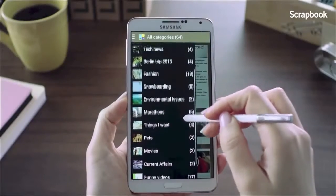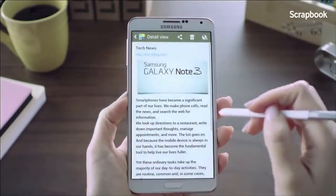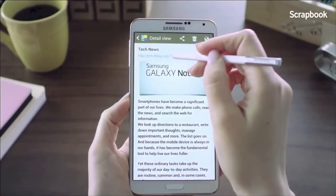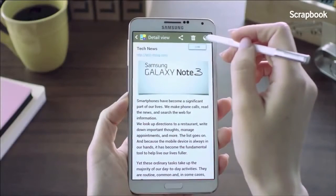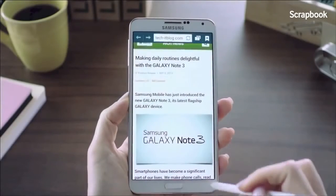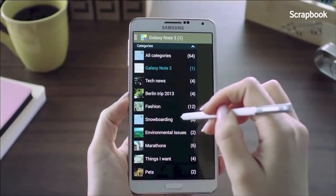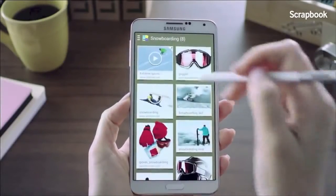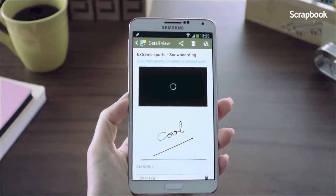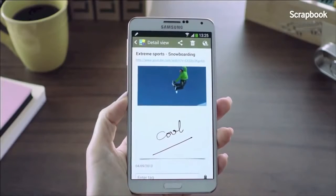So here are all my categories, and I'll go into the Galaxy Note 3 category and you can see the post that I just collected. And if I want to go to the original link, I can either click on the URL or click the button up here and it will take me to the original page. I can also check the YouTube video that I collected with a memo I wrote down. What's great is that if I press the play button, it'll play the video right within the scrapbook, so I don't need to go to the original YouTube page by switching screens.